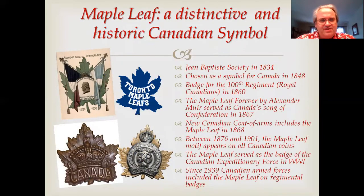The maple leaf was a distinctive and historic Canadian symbol. I mean, we're not talking just the hockey team name as such, but our soldiers in the First World War fought under the cap badge that was a maple leaf in design. The Jean-Baptiste Society in Quebec, or New France, Lower Canada, Canada East, and Quebec, beginning in 1834, used a maple leaf as a symbol. It was chosen as a kind of colonial symbol for Canada in the 1840s by the British Home Office.